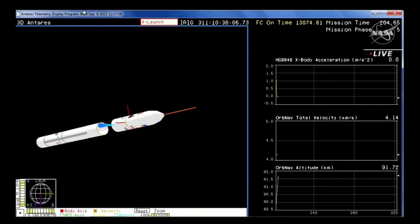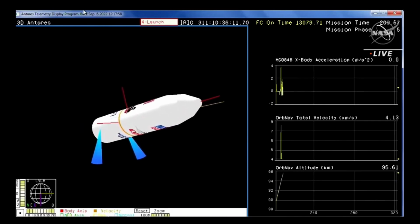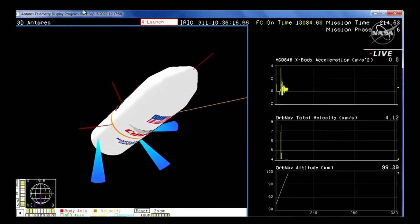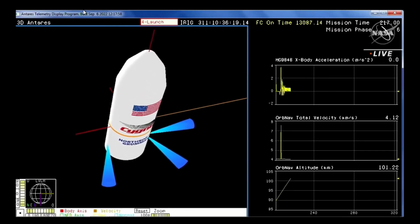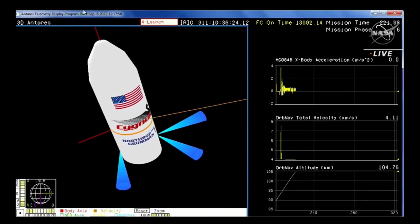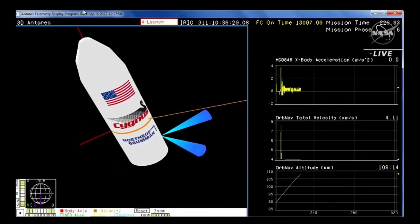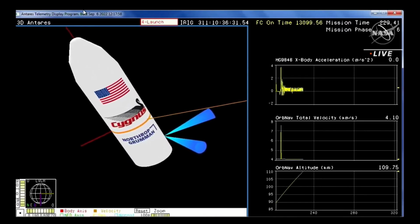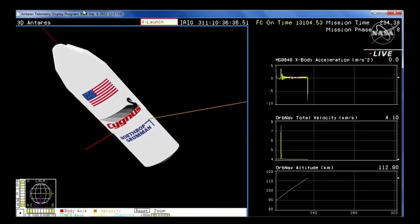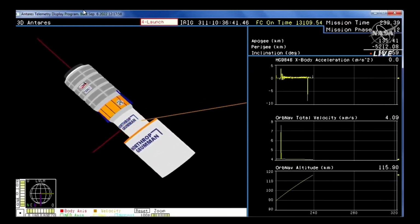Stage 1 separation. First stage separation confirmed from Wallops' Range Control Center, just as planned, about 6 seconds after main engine cutoff. Less than 20 seconds to go until fairing separation to unveil the Cygnus cargo spacecraft. Good engine performance on stage 1. Stage 2 ignition in approximately 10 seconds. We have fairing separation. Fairing separation is confirmed.